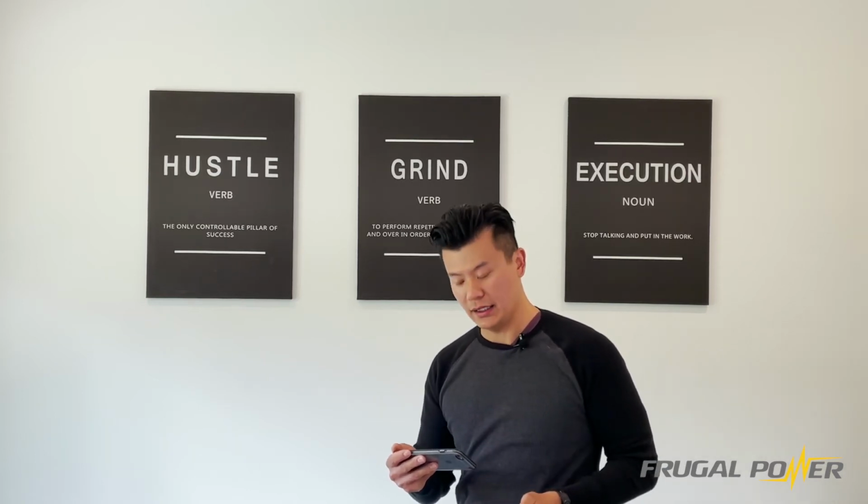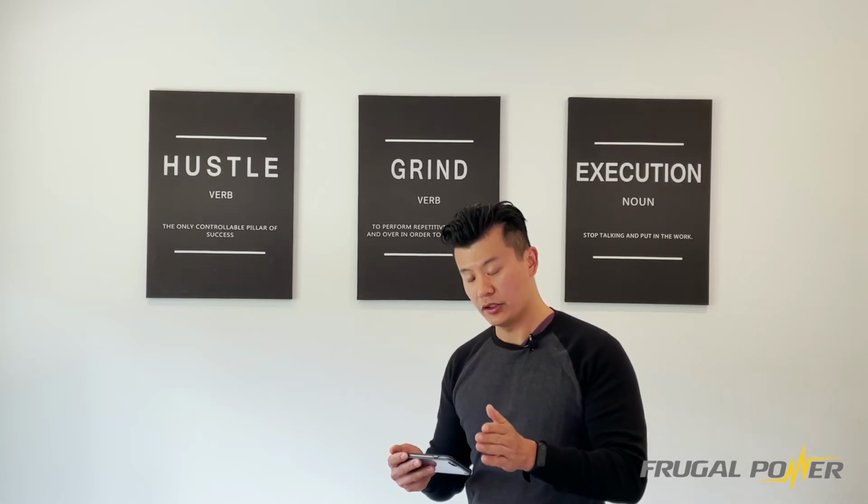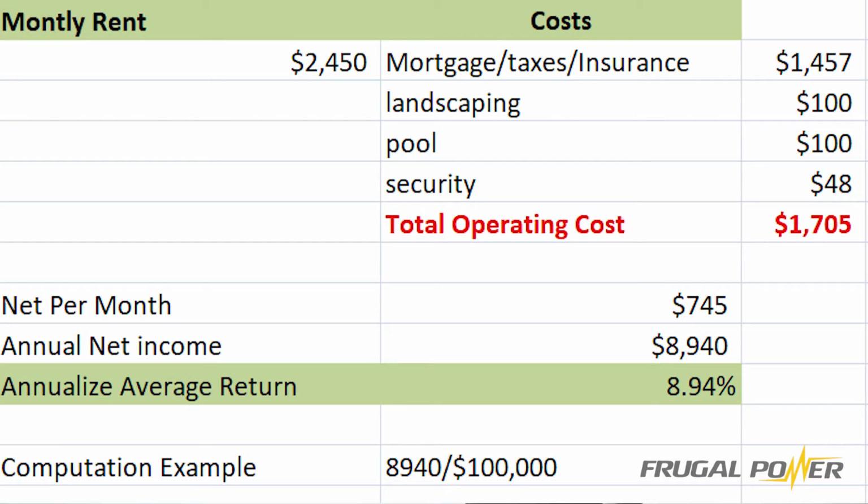I can walk everyone through what my revenue side looks like, which is the monthly rent that I collect, and then my costs, which are the general costs related to servicing my mortgage. The mortgage line includes the mortgage, interest payment, taxes, and insurance. That totals $1,457. Landscaping is $100, pool is $100, and security, which is the alarm system for the home. This totals $1,705 a month. My monthly rent collected is $2,450. That gives me a net of $745 a month.